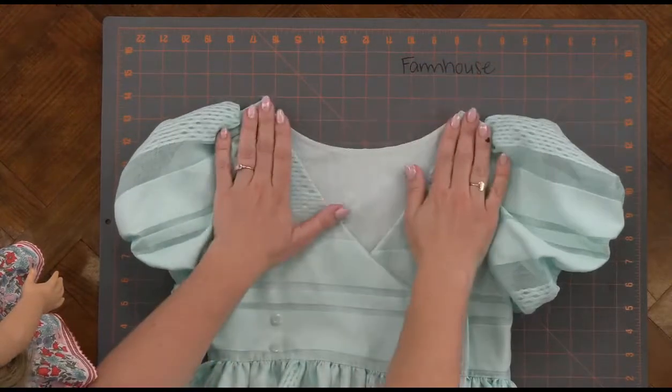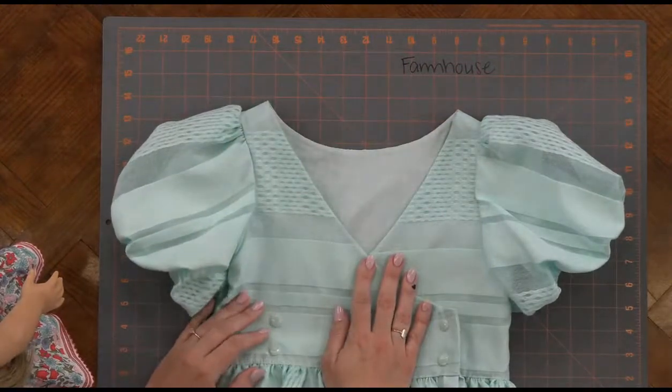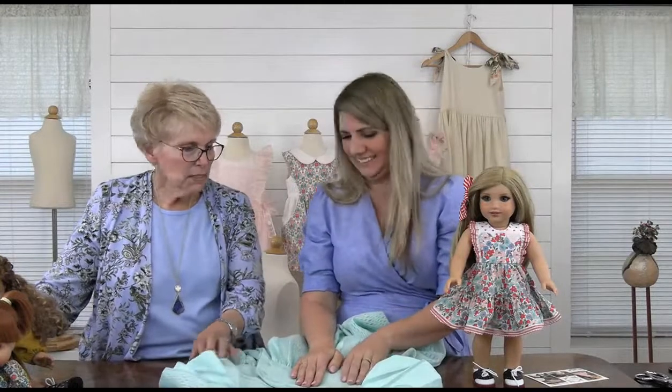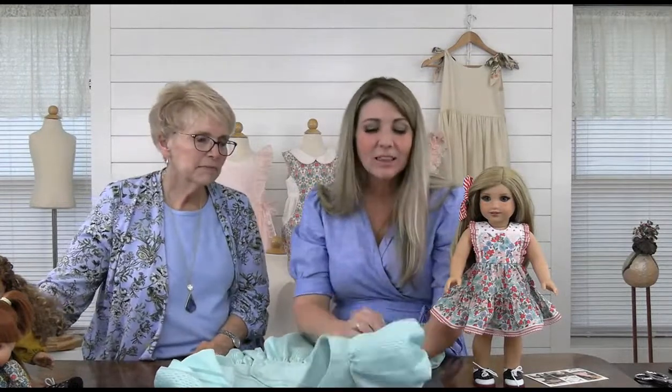Since it does sit a little wider, we really had to take a lot of care to make sure that even though it sits wide, it will not fall off their shoulders as long as you make the right size. Well, do you want to tell us about the sleeves? These sleeves, I love these sleeves.